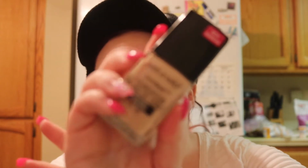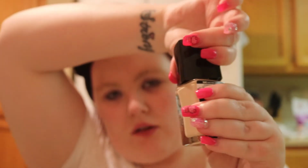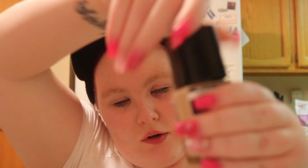The next thing I want to try out is the Wet n Wild PhotoFocus foundation, which I finally got my hands on. I'm in the shade Ivory, or Rose Ivory. I'd fit in Ivory too, but yeah, no. This actually locks on. When you do this, you're tightening it up. I don't know if you heard that, but that's a lock. And of course it unlocks when you turn it around.